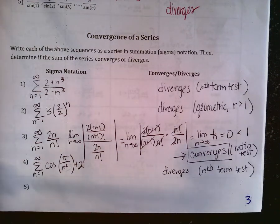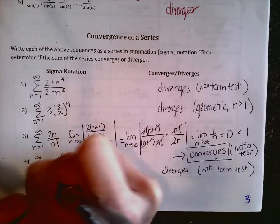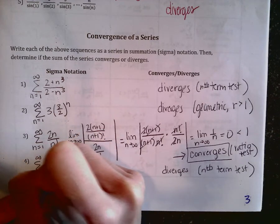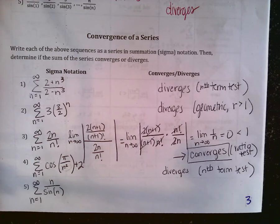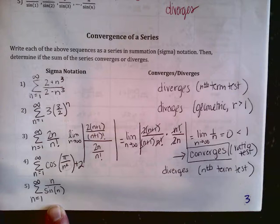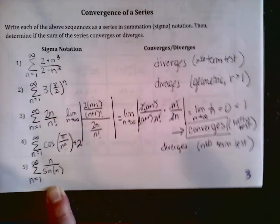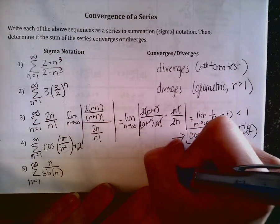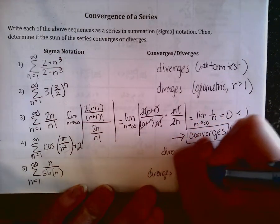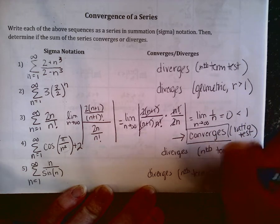Okay, and then the last one will be the sum from n equals 1 to infinity of n over sine n. Well, this one fails the nth term test. The actual sequence goes to infinity. Therefore, the series for sure goes to infinity. So this diverges. It fails the nth term test.